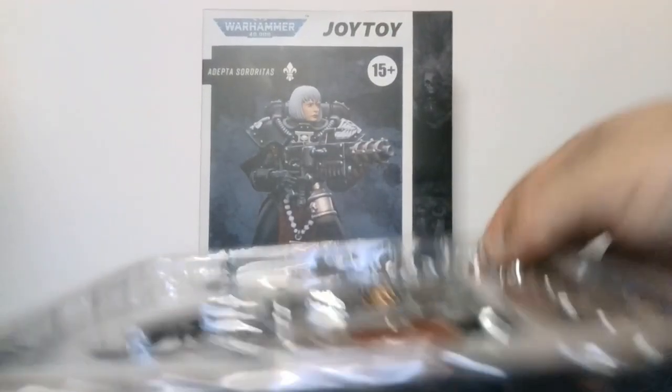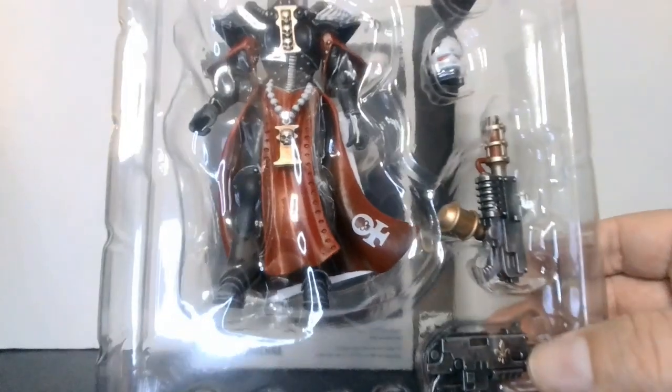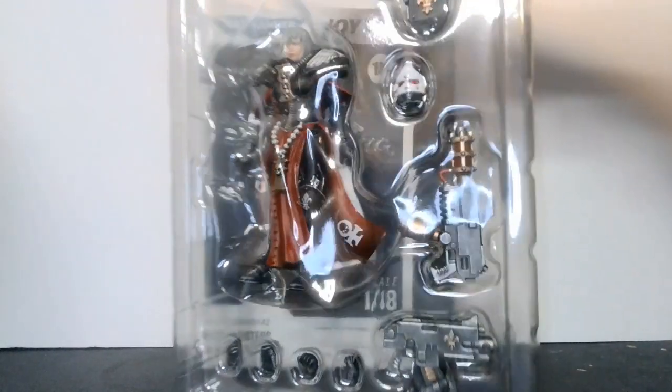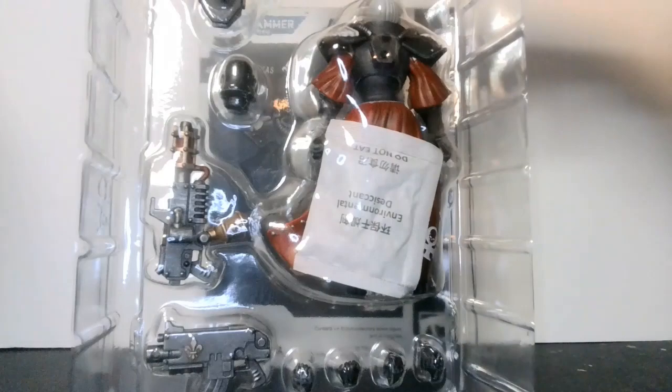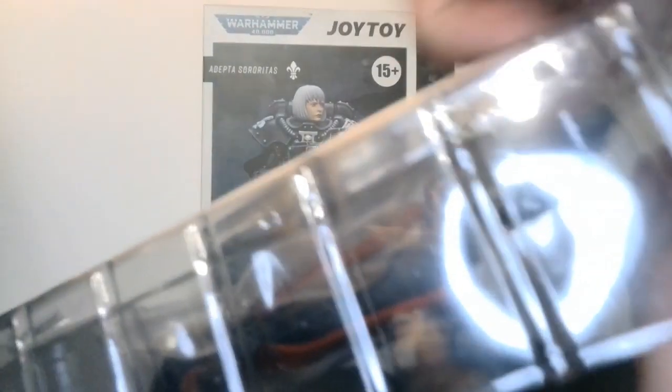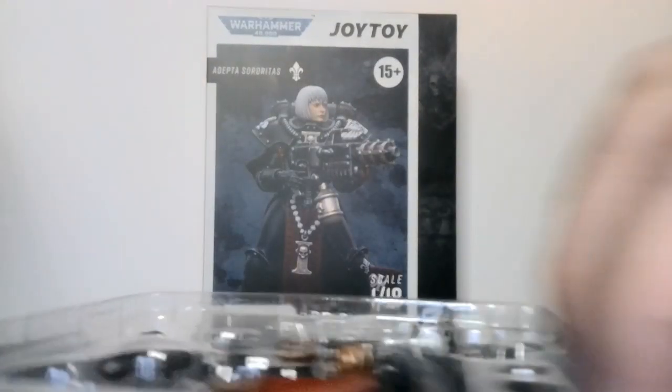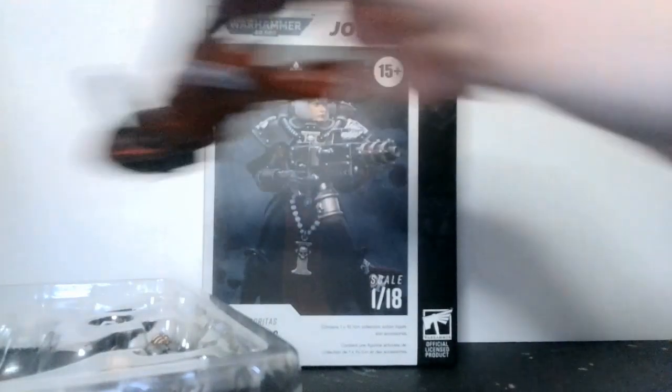Slipping her out of the package, we have the nice double clamshell plastic enclosure for this particular battle sister, just like every other JoyToy figure that I've seen so far. As you can see, the pieces are in there nice and secure. And to go ahead and free this particular figure from its plastic prison. As is the norm, I will be pulling the figure itself out of the box first.